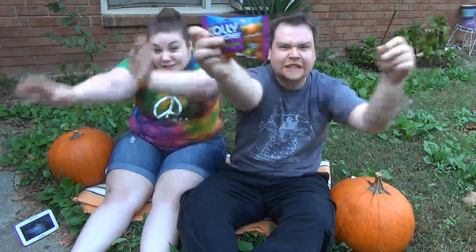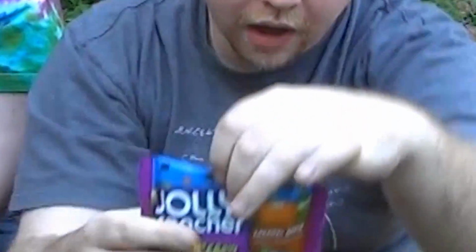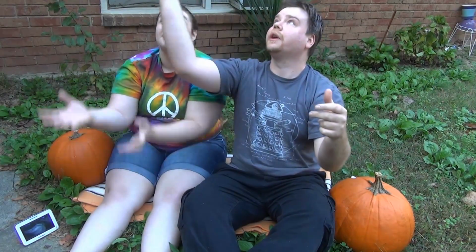It's Try It Tuesday! And we have a Jolly Rancher Crunchin' Chew, a caramel apple. This is a fall, Halloween-y themed candy. So yes, this is part of our 13 days of Halloween. We're going to try them. 13 days of Halloween edition of Try It Tuesday. That's right. So we're going to try these things. We're going to let you know what we think of them.